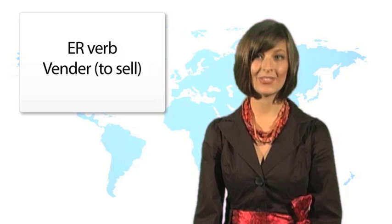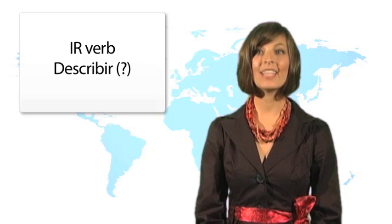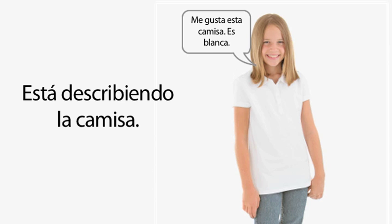Let's look at a few examples. Let's start with an ER verb like vender, which means to sell. Está vendiendo un bañador. She is selling a bathing suit. And how about an IR verb? Describir. Describir is a cognate, so its English meaning sounds the same as its Spanish meaning. To describe, muy bien. Ella está describiendo la camisa. She is describing the shirt.